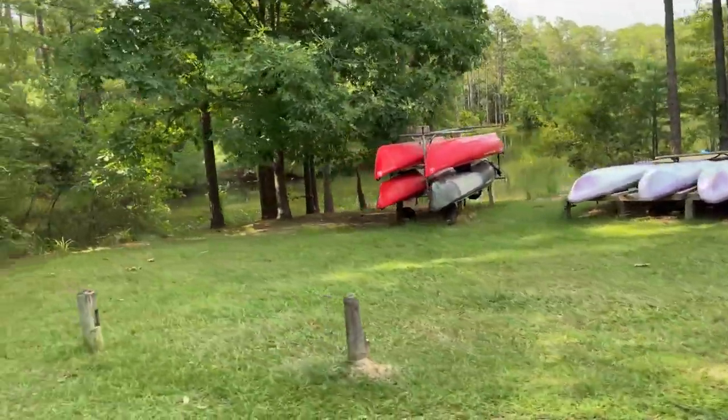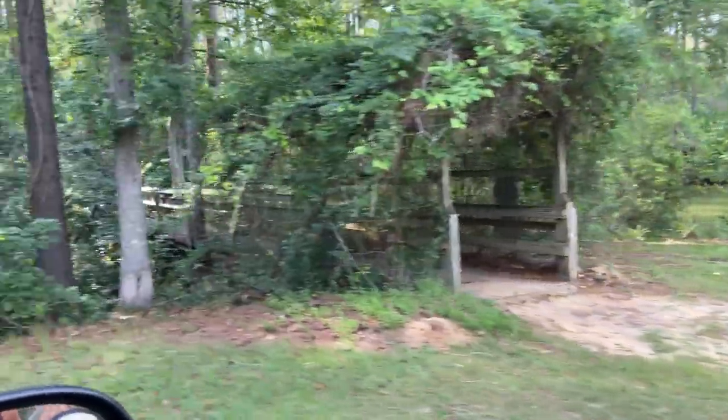You just have to be careful. They do have indigo snakes in this area too, so you just want to be careful. They're protected, but you need to be careful.